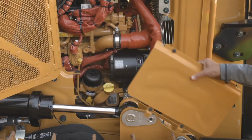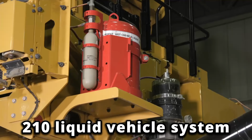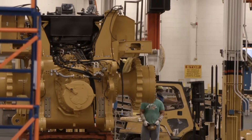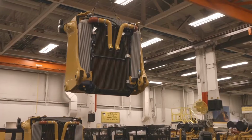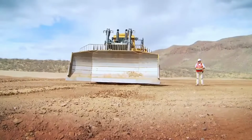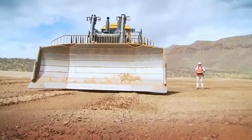For the D10 models, the Full Factory Install provides the Ansel 210 Liquid Vehicle System (LVS) with the design integrated into the machinery's hosing, cabling, and nozzle placement. The Fire Suppression Ready option includes one or two brackets for a 10-gallon Ansel LVS tank, tested thoroughly to ensure an optimal mounting location that doesn't affect operator visibility.